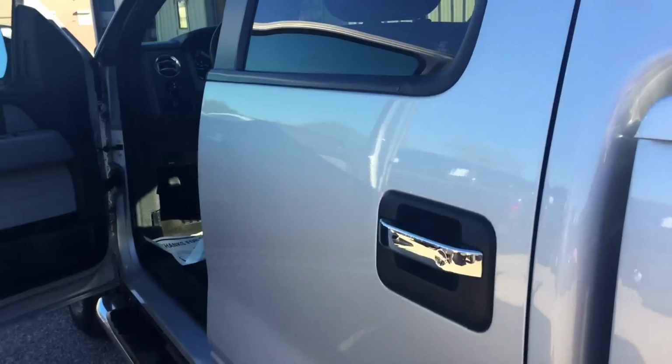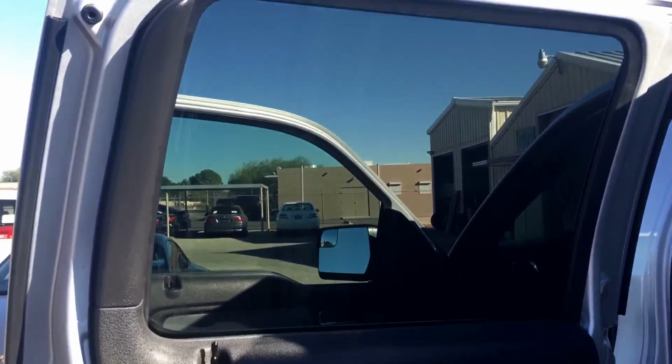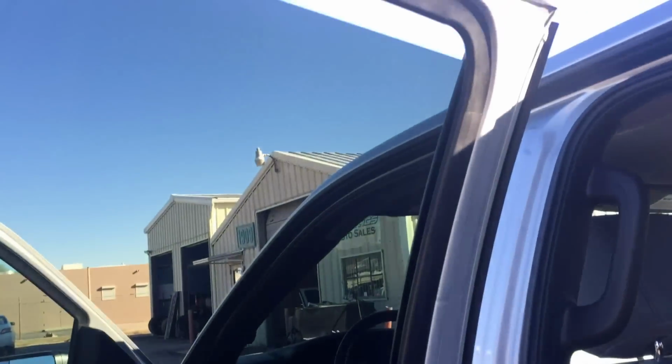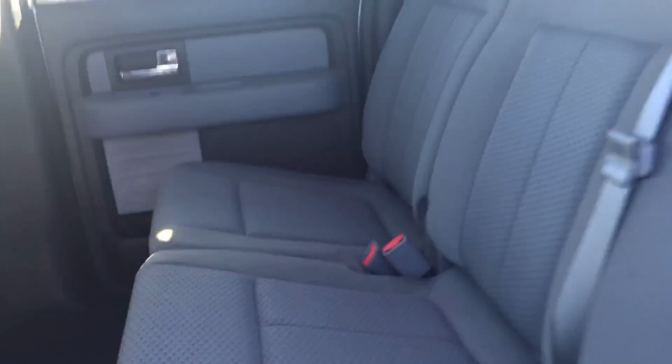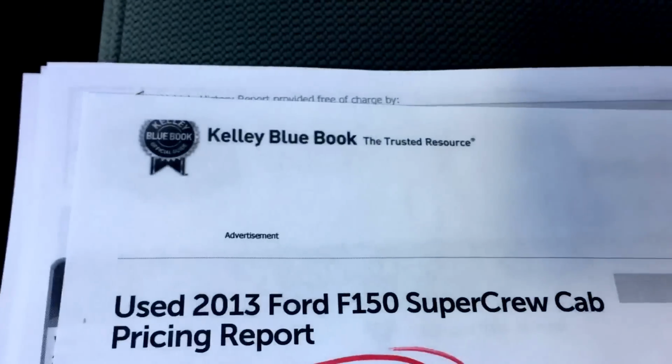My guys told me that before I started the video, and I totally forgot. There's your driver rear window. Whenever you replace a window motor, that wasn't in my notes though. Anyway, here's the Kelly Blue Book.